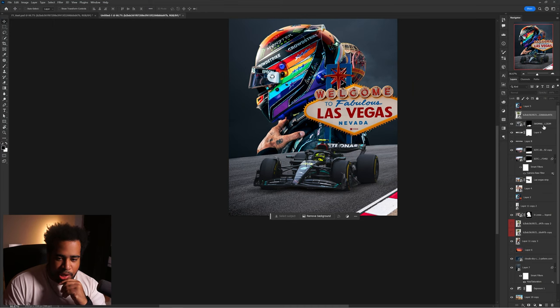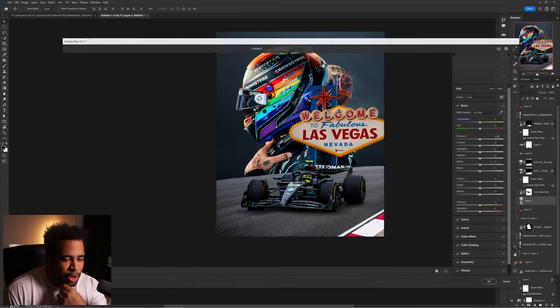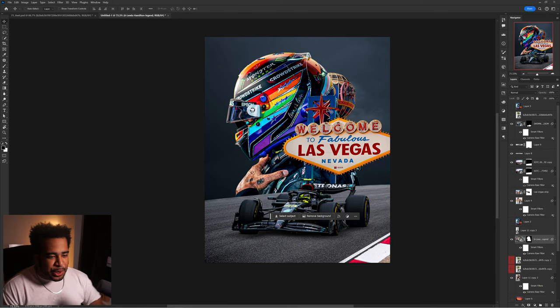Let's also add the color correction on the actual car. And let's just see what happens if I add some of the kind of color corrections to like the sign, just to see if it makes sense. Everything now has a color correction. It kind of all feels grounded and I'm enjoying it.